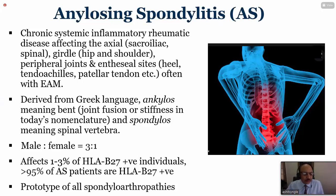Ankylosing spondylitis is predominantly a male disease with the male to female ratio being 3:1. However, in the recent literature, these ratios are now getting obscured and the male to female ratio now stands at 3:2. Ankylosing spondylitis affects 1 to 3% of HLA-B27 positive individuals. However, more than 95% of ankylosing spondylitis patients are HLA-B27 positive. Ankylosing spondylitis is the prototype of all spondyloarthropathy.